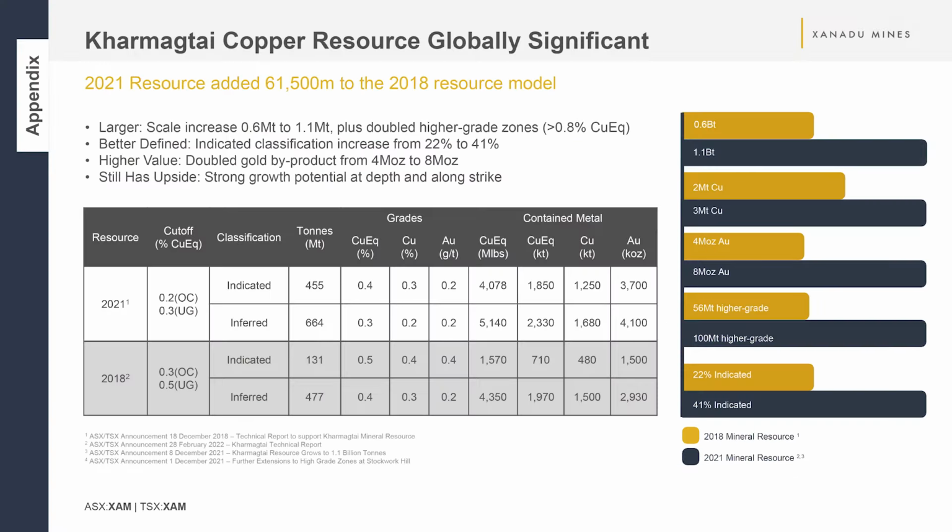Well, we have an amazing exploration team. As I said, we've taken Kharmagtai from what was a small project to a 1 billion tonne resource with 3 million tonnes of contained copper and 8 million ounces of gold in 4 years. So that just shows the ability of the Xanadu exploration team to advance a project. As that project advances forward, Kharmagtai will go through the study phases and eventually into development of a project. We make use of that high caliber exploration team to get out and look for new projects.